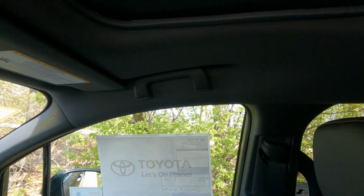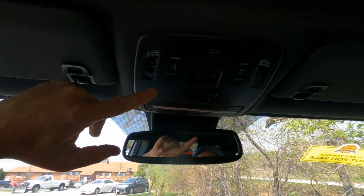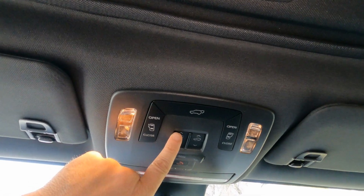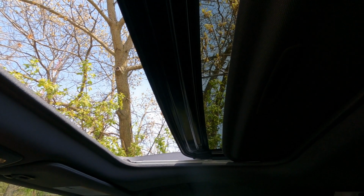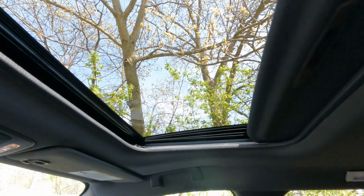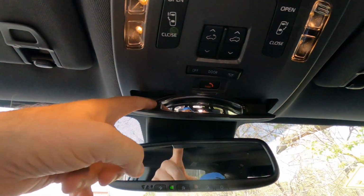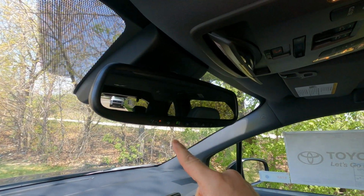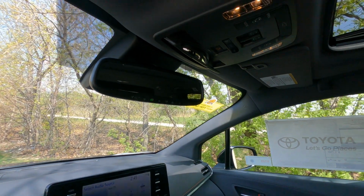We do have passenger assist grips up here, lighted vanity mirrors on both sides. Power liftgate controls are up here, overhead lighting, power moonroof controls. Notice that moonroof does have a shade you can pull shut. What else we have up here? Safety connect, and then your kid convex mirror for keeping your eye on the kids in the back seat. We have a day-night mirror with HomeLink, so you can set up to 3 different devices, and it's also an automatic dimming mirror.